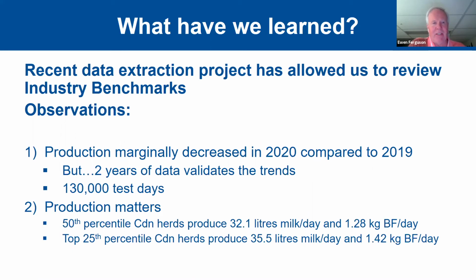Point number 2, production does matter. Half the herds in Canada produce 32.1 liters, and half produce more than that, and half produce less than that. And similarly, 1.28 kilograms of butterfat per cow per day. I don't think we've ever been able to look at a farmer in the eye before and say, you're below average or you're above average. We get a sense, but we've got some pretty solid numbers to go by that.